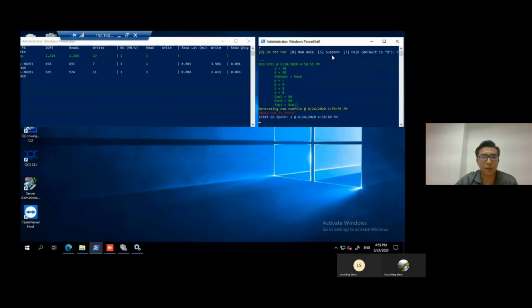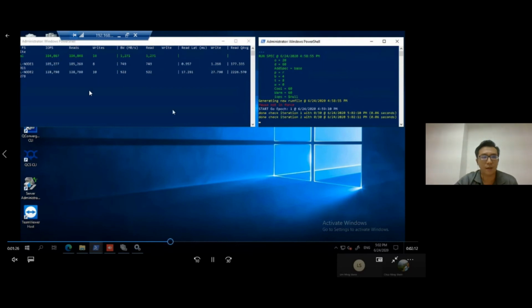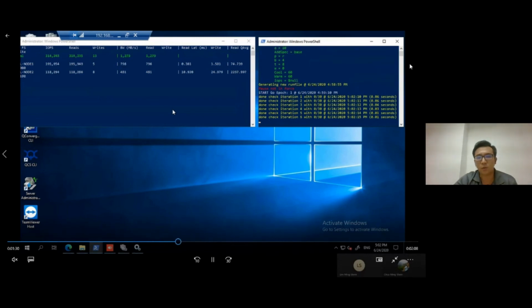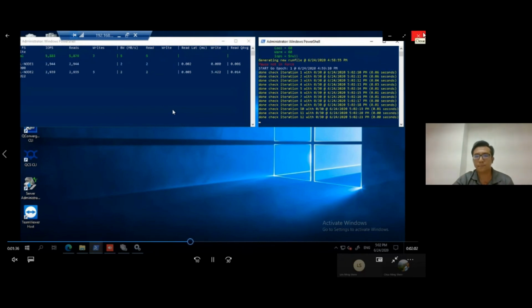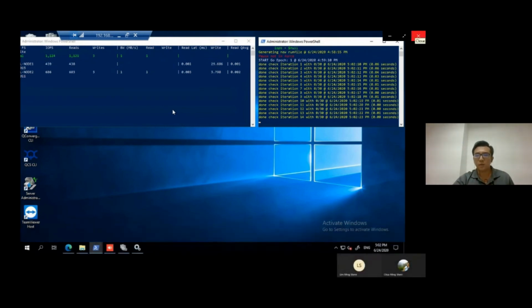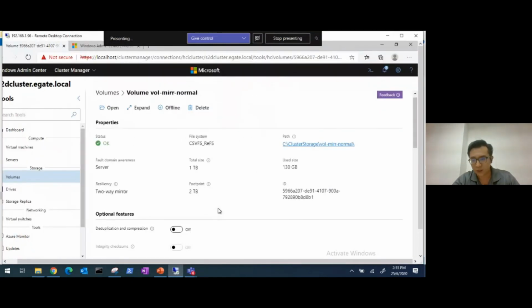Okay, that's what you can see now. It's starting to boost up the read and the total IOPS. I'm just going to show how this test benchmarking VMFleet works. So in fact, this ends my demo. But before that, we still got some time.